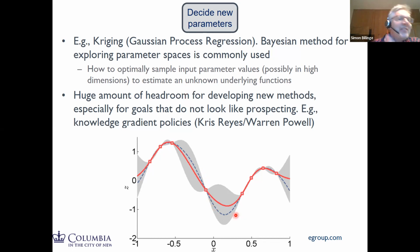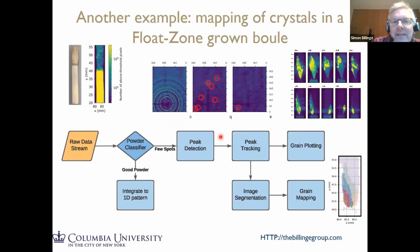Even though this is fairly advanced for us, and we're not used to using this in our everyday labs, there's actually huge headroom for developing much richer decision policies, including the knowledge gradient ones that Chris Reyes is doing with Warren Powell, that Benji also mentioned. So there's a lot of work that can be done there that will lead to new things. This is a different experiment that we did at NSLS2 to do grain mapping. We did a grid search, which was very expensive, so we measured points on a grid. But all you're trying to do is an image segmentation, finding the edges of your grain. You can do that in much fewer measurements if you use a Kriging algorithm. We didn't actually automate this experiment, but that would be an interesting thing to do.